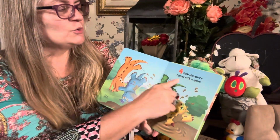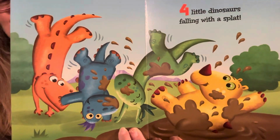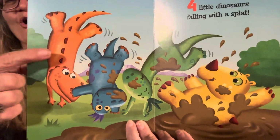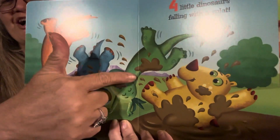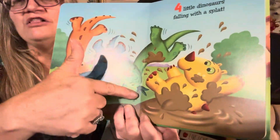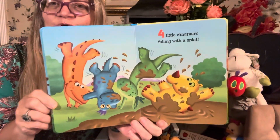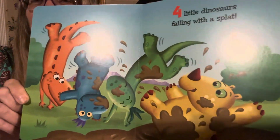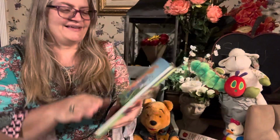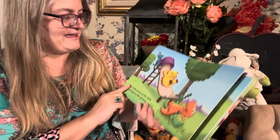4 little dinosaurs falling with a splat. Oh goodness, look at that. There's an orange one, a blue one, a green one, and a yellow one. And what did they fall in? Oh, they fell in the mud. You're right. You're so smart. Look at you. They got all muddy, didn't they?